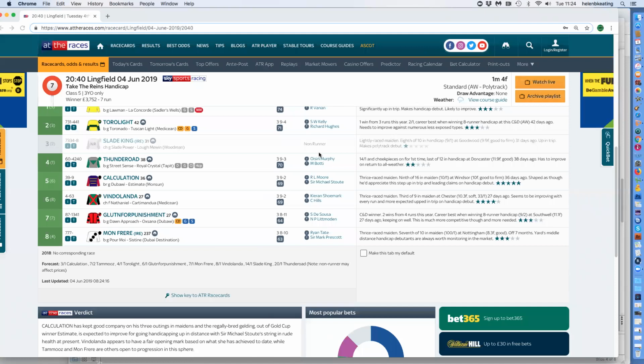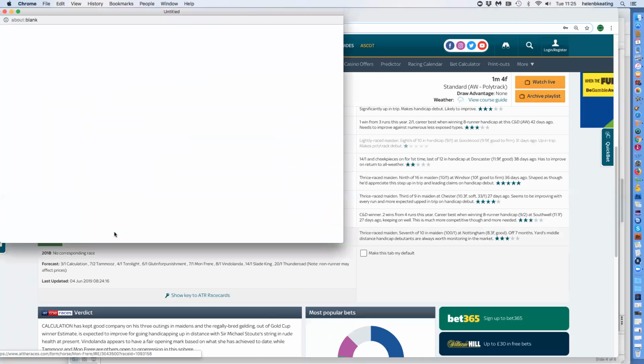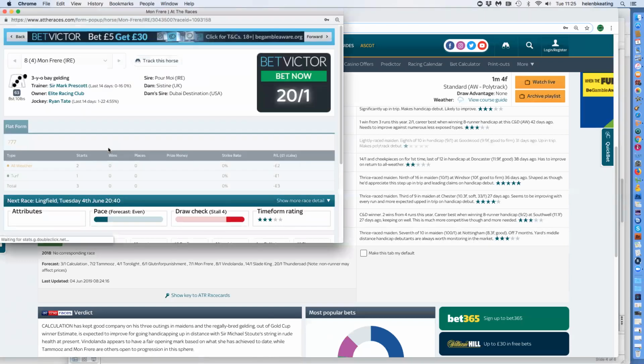So once again, I'm going to look at a race today as an example, and I see the name of a trainer who has a real good reputation. I mean, it's a reputation that everybody knows, I hope. Thrice raced maiden, 7th of 10, 100 to 1, Nottingham, 8.3 furlongs, just over a mile. Off 7 months, yard's middle-distance handicap debutants are always worth monitoring in the market. Shorthand for these 3 races didn't really count. So we'll have a look at that just to identify why that's the case.